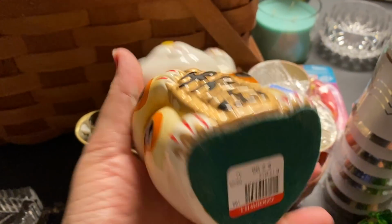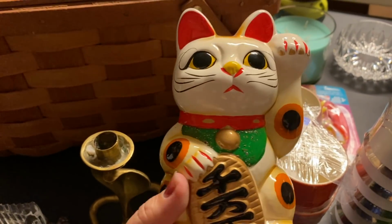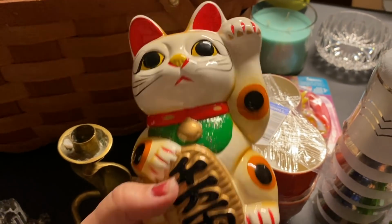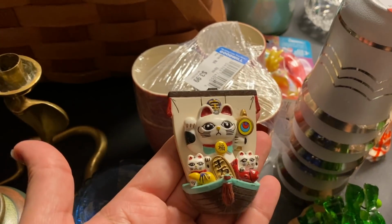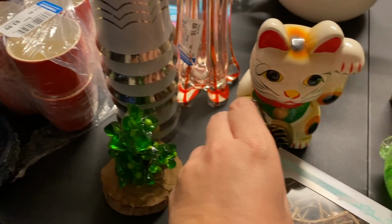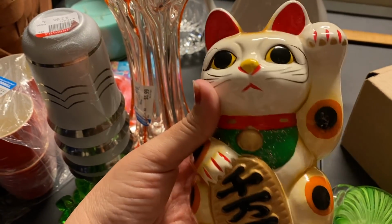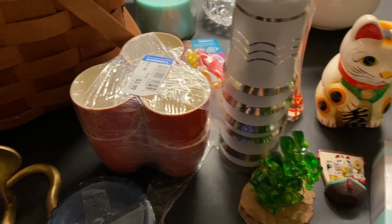Then here's a little kitty. Now this one probably isn't terribly old, but I've sold these quite a few times. These are little Japanese good luck cats, for money and wealth and things like that. I just like them. I'm always attracted to these little guys, which is why when Aaron found this one, it's a magnet, he was like, oh, I got this for you for the fridge. So I think I'm gonna put this up, and I might keep it in our office area to wish us good luck and prosperity in the money making realm of life.